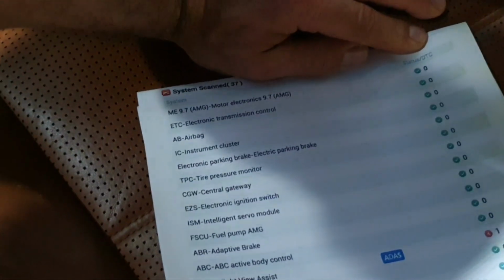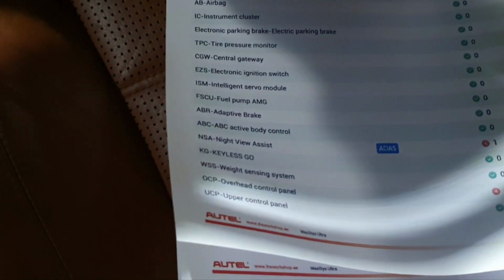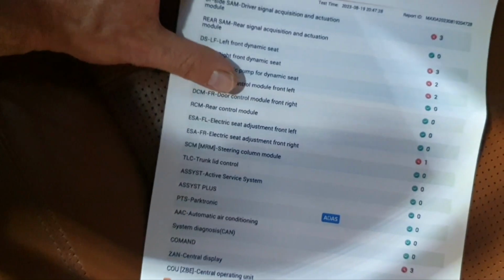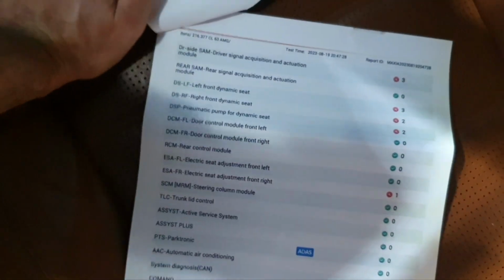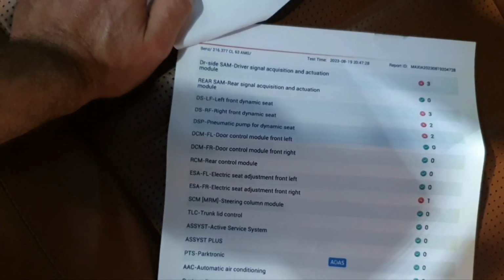All right. Motor electronics, 0 fault. All right. Transmission 0 fault. That's a good one. Nice. Let's see the other page, what it has. Driver side, the fuse box, 3 faults. Dynamic seat. Yeah, we don't care about that.